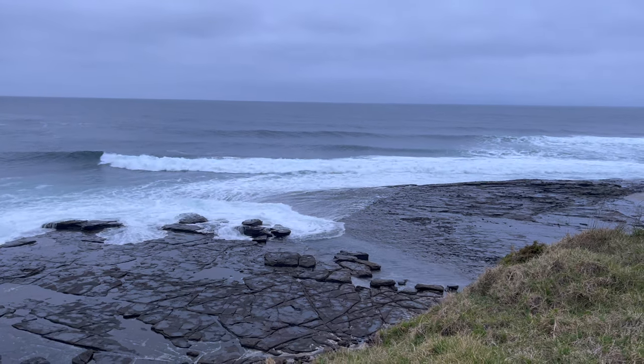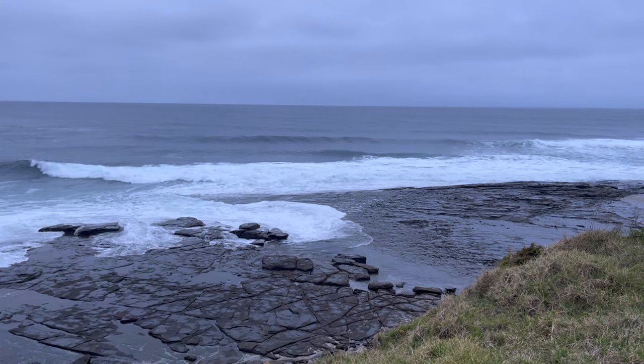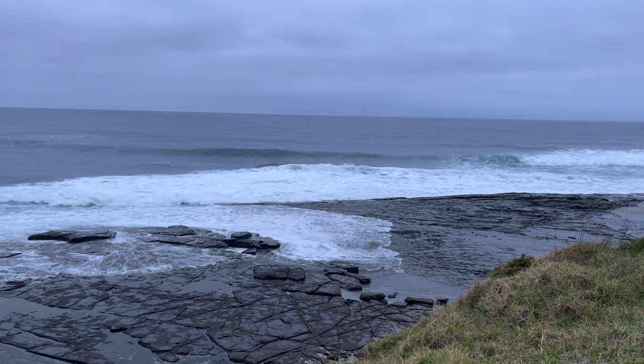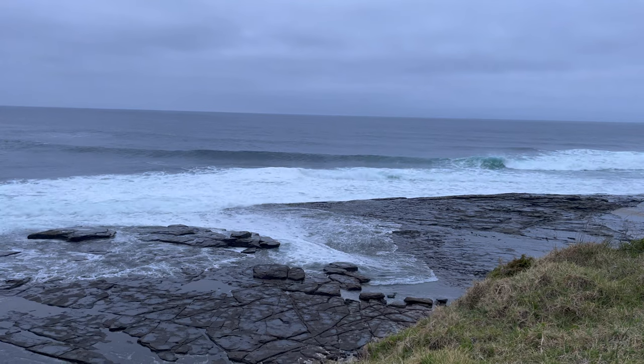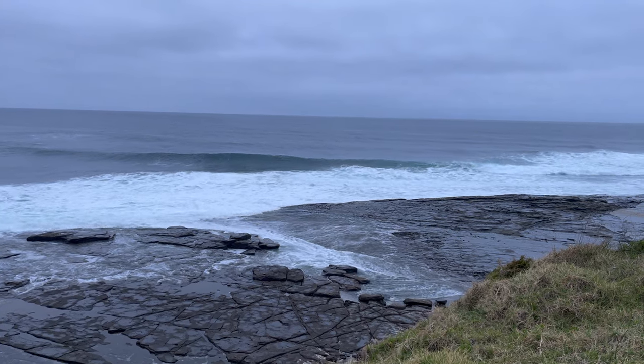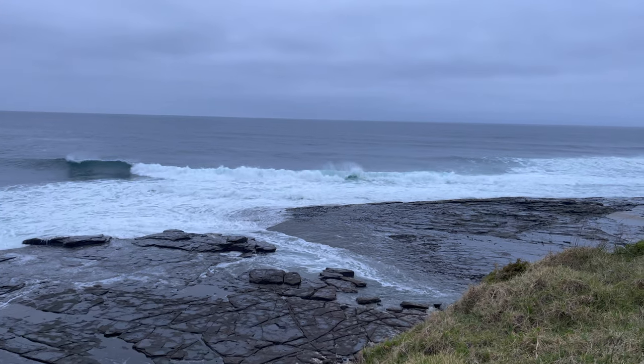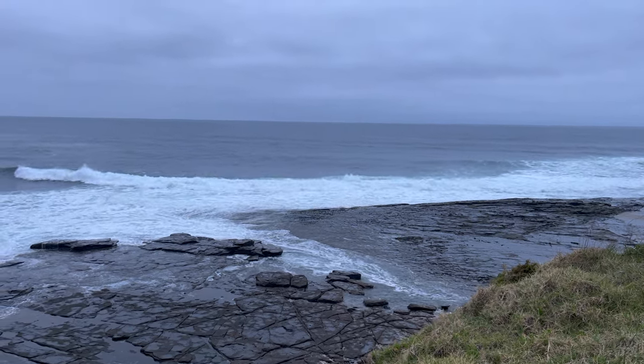Alright, it's a little bit overpowered, the first spot. Wind's a bit stronger than I thought. The right looks fun, but it's not really barreling. It's a little bit overpowered, and the left is just not doing it at all. At the back, it looks okay.